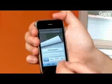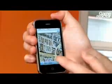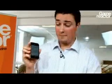Another key feature in this one is the built-in GPS, which is actually quite fast for a phone. It uses Google Maps as well as the old one, and it is actually assisted GPS. So it uses radio towers as well to find your position, and as you can see, it's very fast and quite accurate.